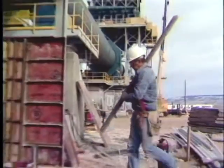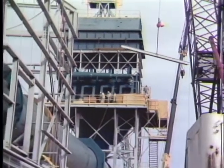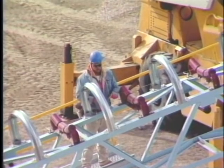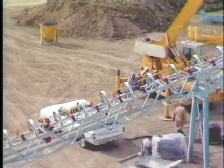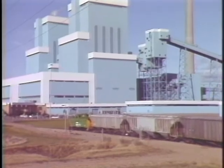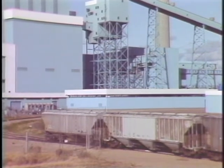Current construction activities are focused on electrical and instrumentation installations, the lime loadout system, refractory installation, and completion of the firing building. Lime produced here will be used in scrubbers to remove sulfur dioxide emissions from power plant exhaust gases and for water treatment. Lime will be railed to the Antelope Valley Station near Beulah, North Dakota, and the Laramie River Station near Wheatland, Wyoming. Production from this plant replaces another supplier.